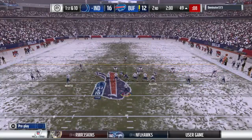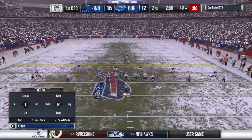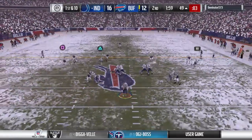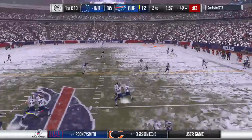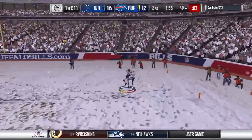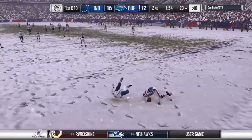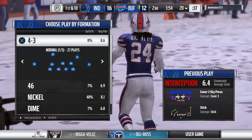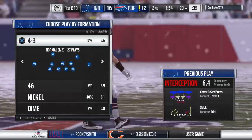They come out 5 wide, 3 of them to the right side. Play clock winding down. After the run, Luck going to throw. He's going to sling this deep downfield. A 50-50 ball here, and it's intercepted. Picked off by Stephon Gilmore. And a big turnover there as his guys will get the football back.